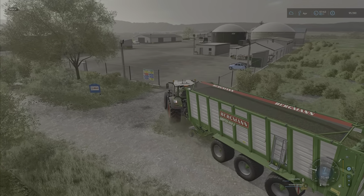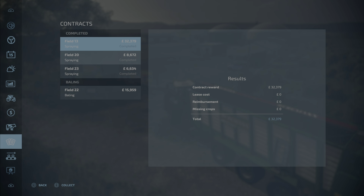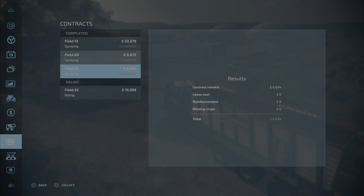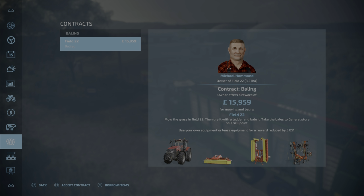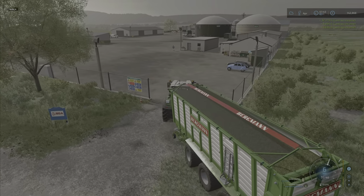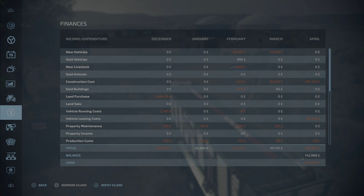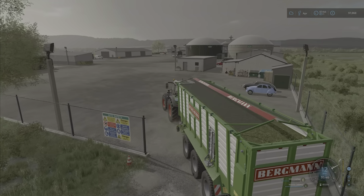And talking about the money, let's just take these. So these are now done. I just saved them to show you. So we will collect all of these. And there we go. 142, so we can probably pay that loan back a little bit. Let's just go like so, so we can have a little bit of cash.